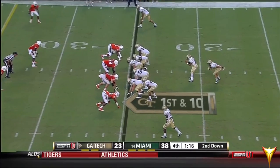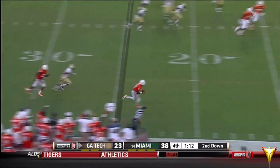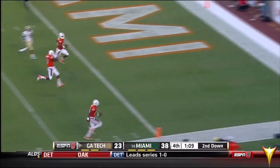Had an interception the last 2 weeks. Forced a critical fumble in the Florida win. That's floated up. Ladarius Gunter is going to run this back.